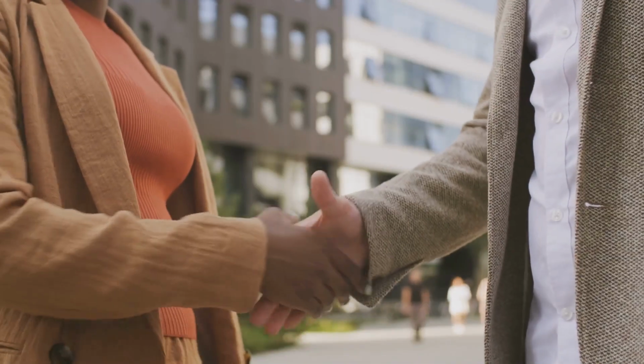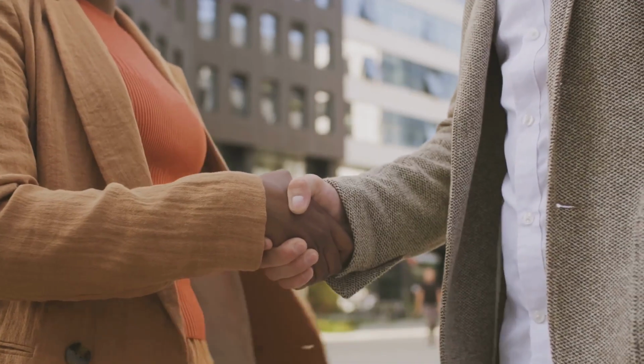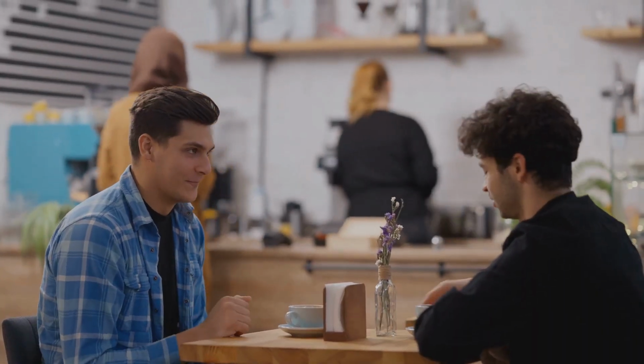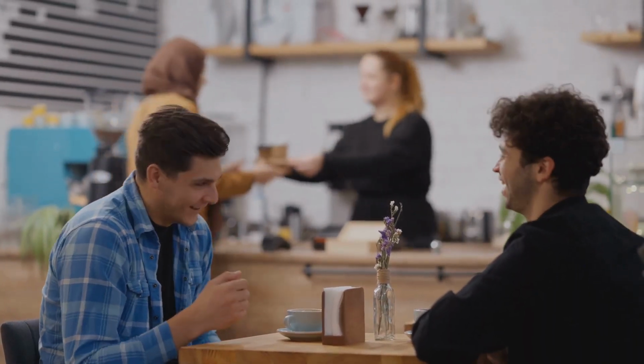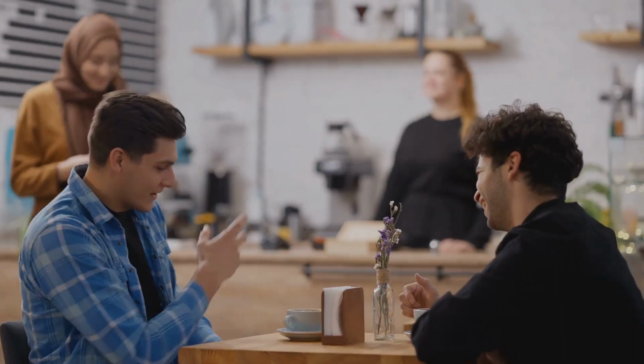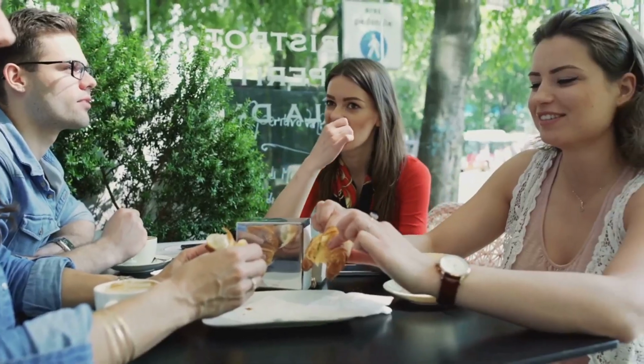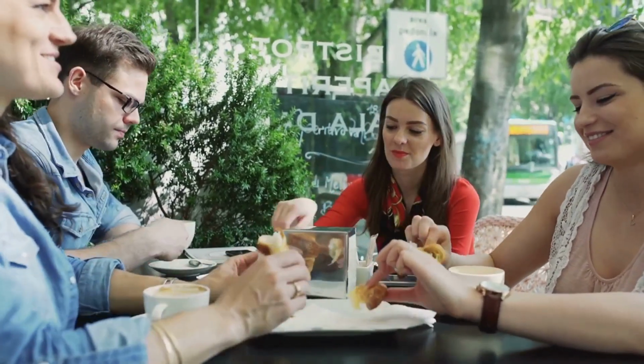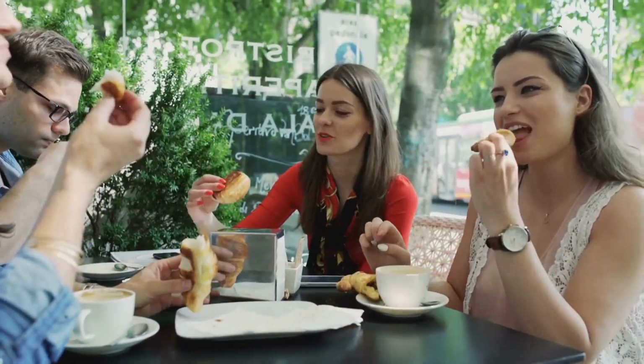Small talk is a common way for Canadians to break the ice and make connections. Don't be surprised if you find yourself chatting with locals in elevators, coffee shops, or while waiting in line. Embrace these casual interactions. They're a great way to experience Canadian friendliness firsthand.